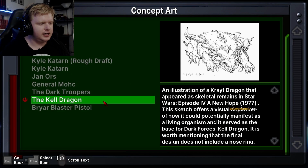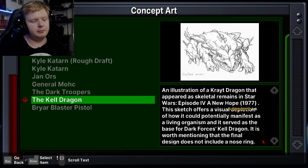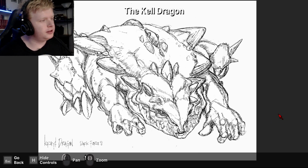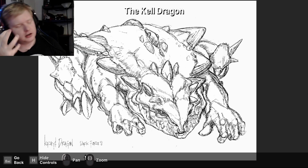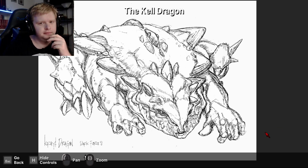Okay. The Kell Dragon, illustration of a krayt dragon that appeared as skeletal remains in Star Wars Episode 4: A New Hope. This sketch offers a visual depiction of how it could potentially manifest as a living organism, and it served as the base for Dark Horse's Kell Dragon. It is worth mentioning the final design does not include a nose ring. Now, I didn't know that before, is that they were based off of the original design of a krayt dragon. Because of course I've seen a krayt dragon in Knights of the Old Republic and that sort of stuff. I didn't realise they were so closely connected. That's awesome.